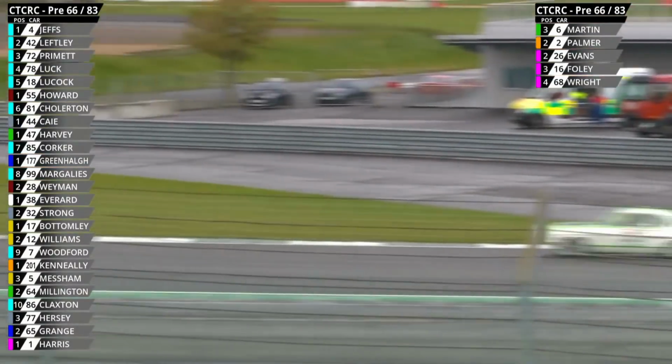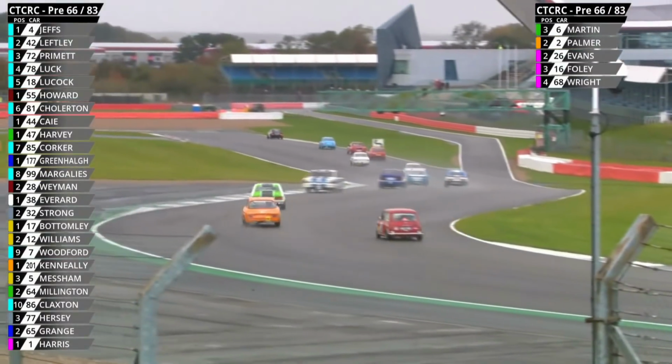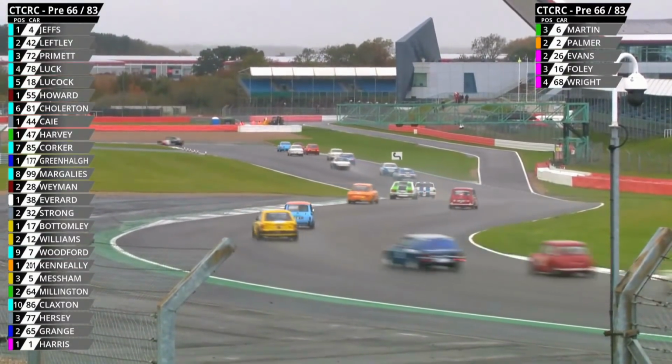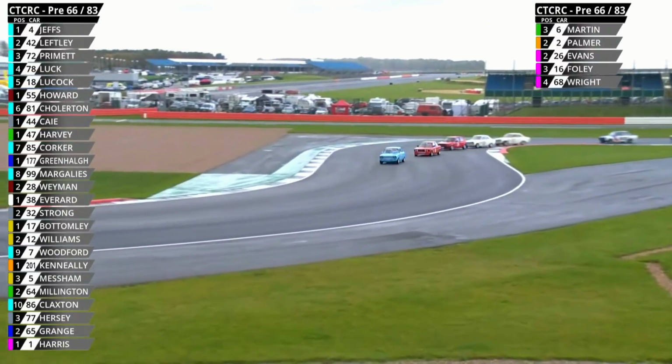Alan Greenall leads the Pre66 category in the Falcon. Second behind him, James Everett in the orange Alfa Romeo. Then it's the first of the Minis coming through. That looks like Nathan Williams as they come into the club complex for the first time. Simon Jeffs in the lead.